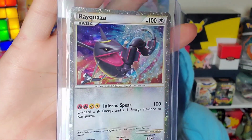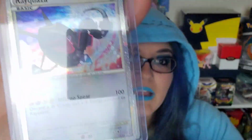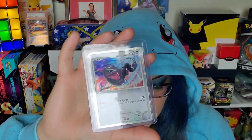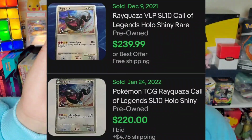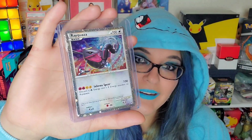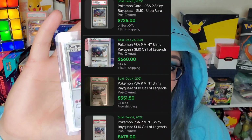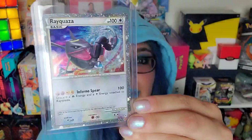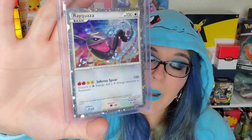All right, let's get into some English cards. Rayquaza. Look at this beautiful holographic card. This is Call of Legends. So right now, as is, this card would be valued about $200 to $250 if I sold it like this. If it came back a PSA 9, we're looking at about $500 to $700. If it came back a PSA 10, I couldn't find comps on a PSA 10. So if I got this PSA 10, I would really have some good control over the market for it. So at minimum, I would say $1,000 at minimum.